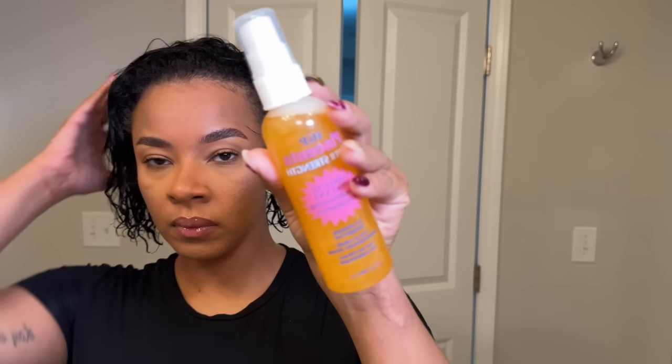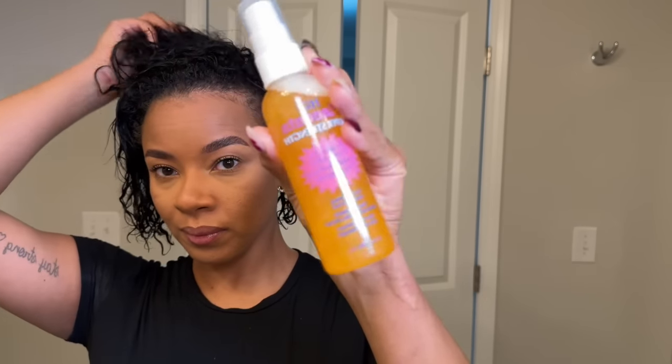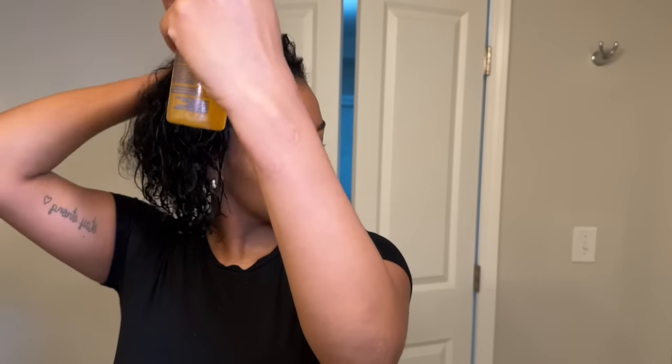So y'all, my hair is damaged. My hair is really, really damaged right now. So I'm on a mission to get it back healthy. These two products that I'm showing you right now are really going to help strengthen my hair back up.